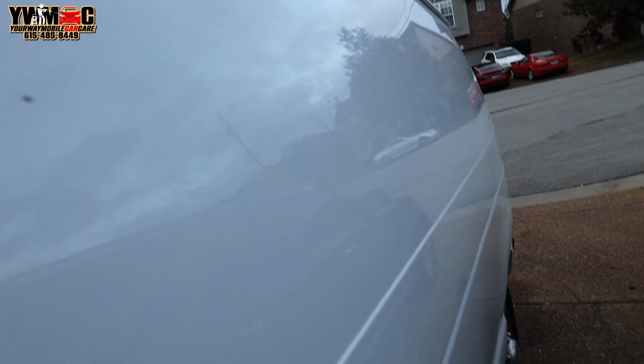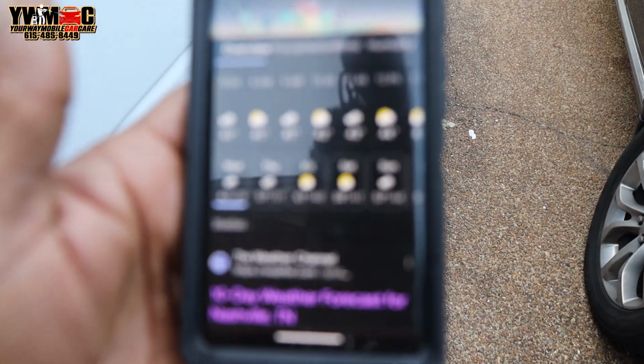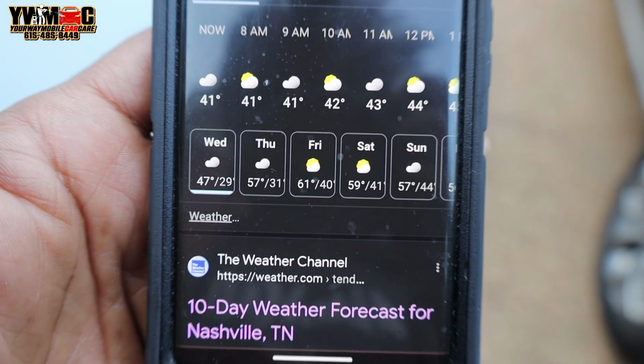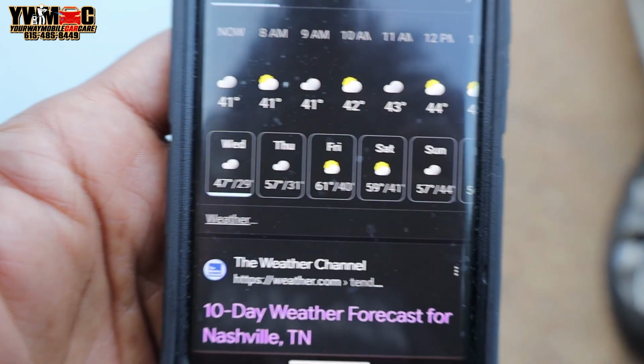We got approximately 1, 2, 3, 4, 5 stops today. So we about to go ahead and get it, but you see the weather, we're gonna take advantage of it while we can. Supposed to be, you see the rest of the week, 61, 59, so you already know.